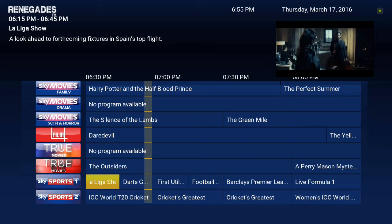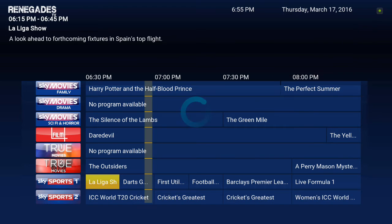If you notice the video there on top, it kind of freezes up. That's just the way the add-on works on the links as well. It takes a little bit to pull them up.